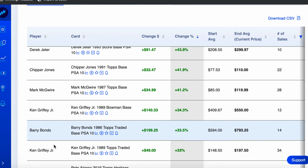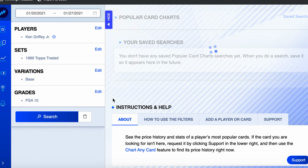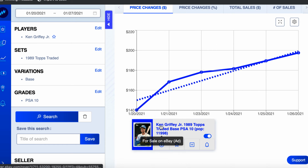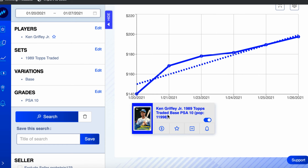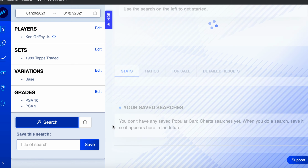Next. Griffey, 89, tops traded. Boost, PSA 10. Let's take a look-see. Hoo-wee! 12,000. This is not a card. Of all the Griffey rookies, this is not one I would buy. Now it makes me really wonder, if that's a pop count on his 10, what is it on his 9? Jeez.